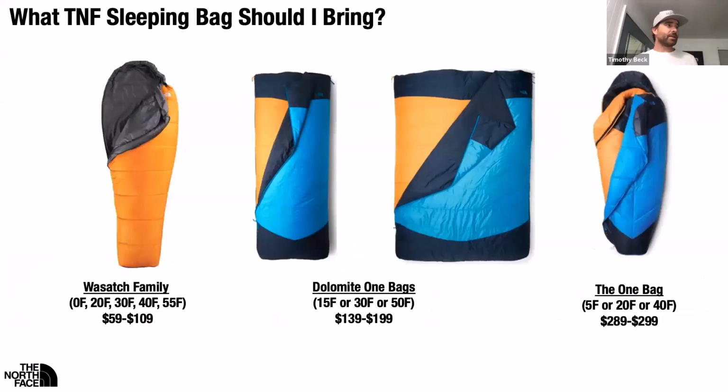Cool. And then sleeping bags. We've got some cool sleeping bags that not many other people do. And what I think is really cool about them is, you look over here on the left, the Wasatch Family, it's a great value and really affordable price point for such a quality sleeping bag.